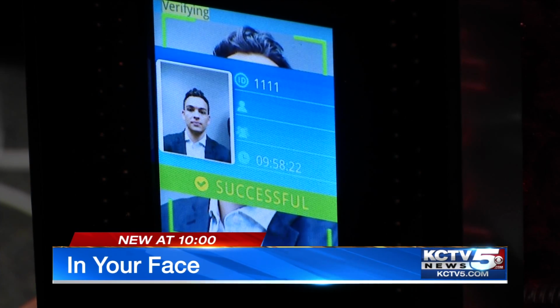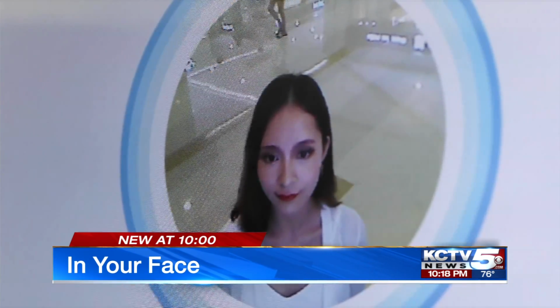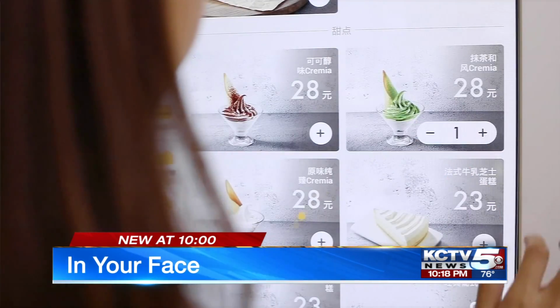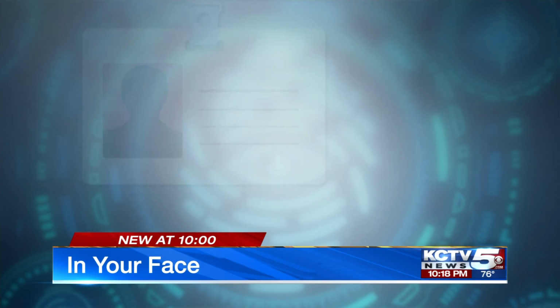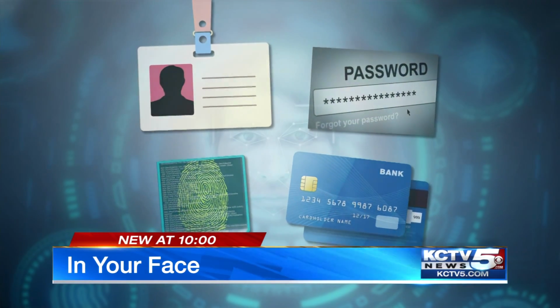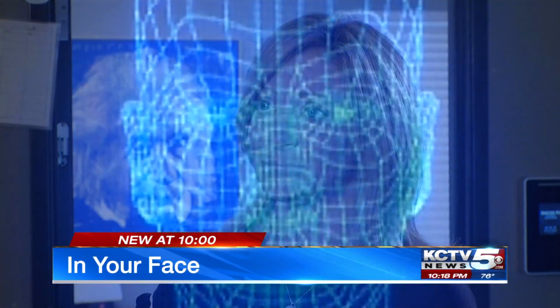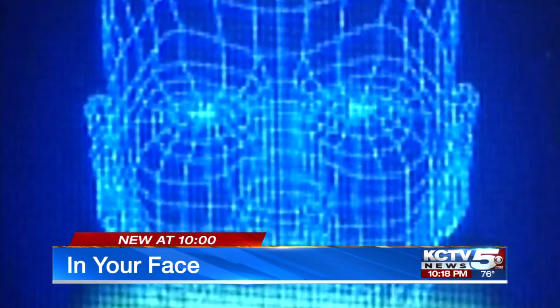Dunlap tells me your face will soon get you into your home and much more. Think paying bills and groceries. The technology has the ability to be that widespread. ID cards, passcodes, fingerprints, and debit cards, all becoming a thing of the past as facial recognition. Your face is the most accurate. Becomes the literal face of the future.